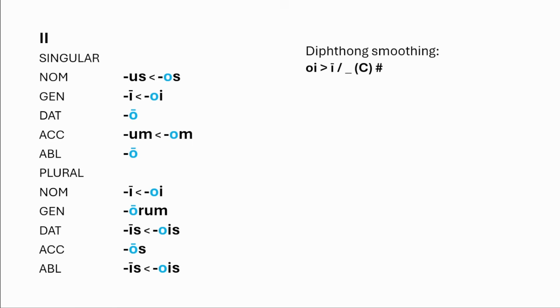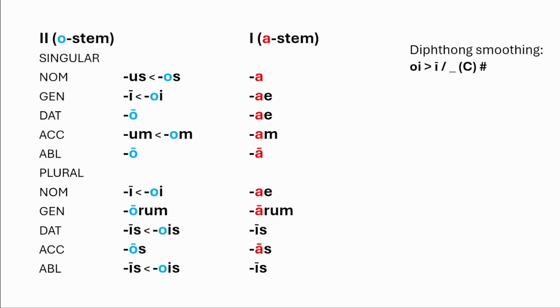It also makes a ton of sense if we compare the first declension, where the nominative plural and genitive singular are both a diphthong ai, starting with the theme vowel a, and the dative/ablative plural suffix could follow the same pattern, originally ois for o stems and eis for i stems, but both diphthongs were smoothed to long i, pronounced ee, leaving the endings homophonous.